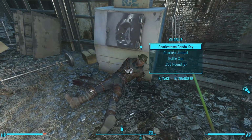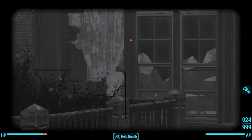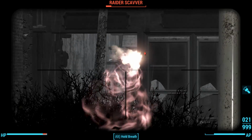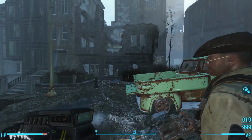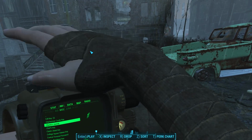But before we can loot it, we get noticed by raiders. Hey, who's there? Here we go. I think that's all of it. With the raider dead, we can loot the note on Charlie's corpse, and we discover that it's a holotape. Inside, we find 4 entries.